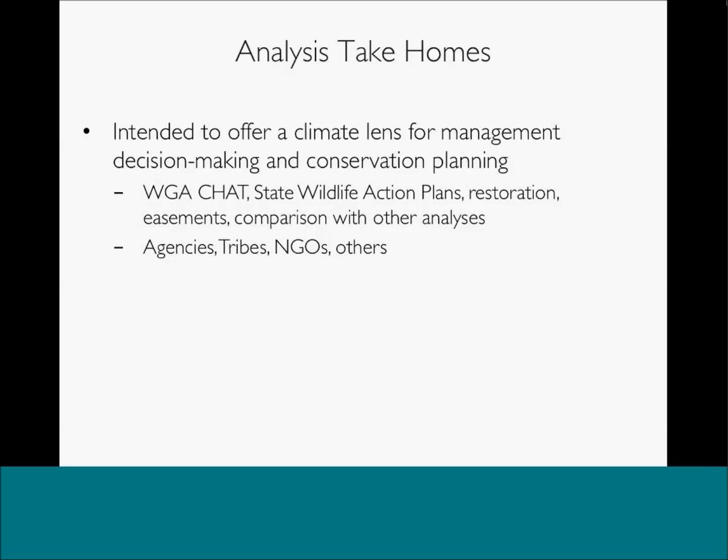Again, guiding things like easements, other acquisitions, and of course to compare with other analyses. So how does it line up with other analyses, other attempts to sort of incorporate climate change values into what you've already done. And the users could be anything from agencies, tribes, NGOs. It was not intended for any specific user group. And I know that at least here in Washington, our aquatics folks at WDFW were just as interested in this as the terrestrial folks, because there are a lot of umbrella values in there, like the solar insolation, and actually pretty much all of the parameter values should have some umbrella value for aquatics.